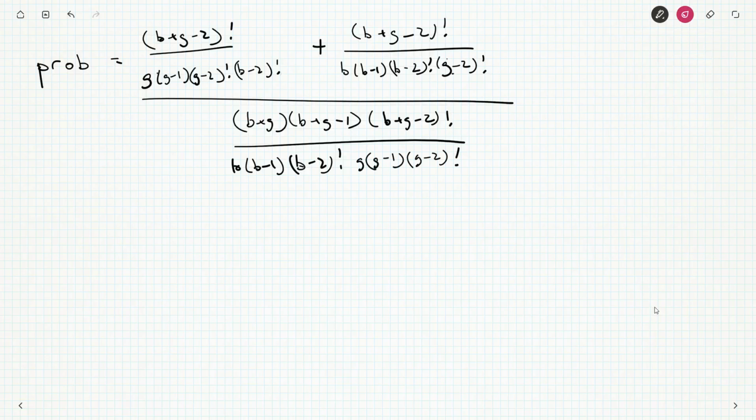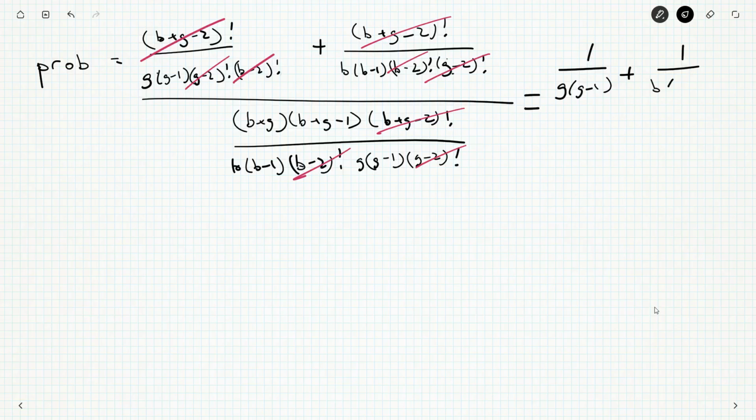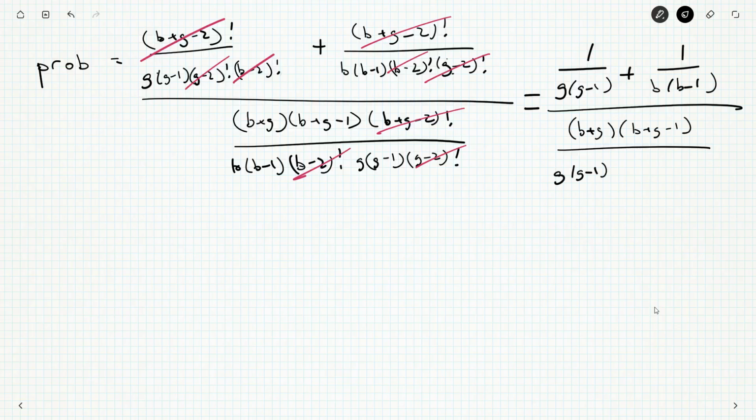So now what can I do? Well, I can take out a factor of B plus G minus 2 factorial over G minus 2 factorial, B minus 2 factorial from the top and the bottom. That cancels, and that cancels. And what expression am I left with? 1 over g minus 1, plus 1 over b minus 1, all over b plus g minus 1, over g minus 1, b minus 1. I got rid of all the factorials, so that's at least a plus.